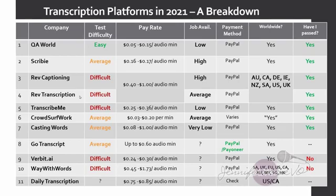You can also try TranscribeMe. It's a great practice to see what your transcription skills are like. Even if you don't get accepted, it's still practice for the tests. But those would be the 5 that I would currently recommend.